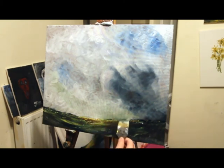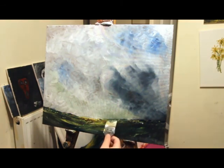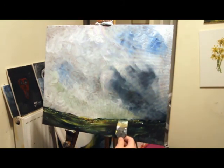Some last details with a flat brush. Oh, that's more like it, that. Much more like it. Yeah, that is just about dandy by my reckoning. I'll leave the black shape in the sky as it is for now. I'll sit on it for a bit and have a think about it, but for the time being I'm going to leave it just as is.